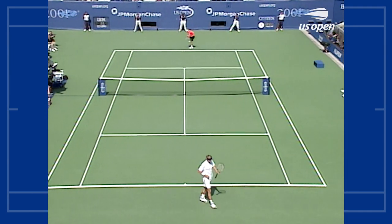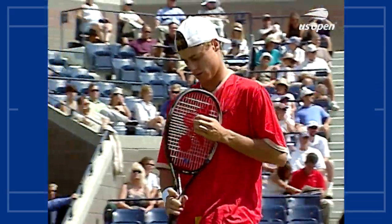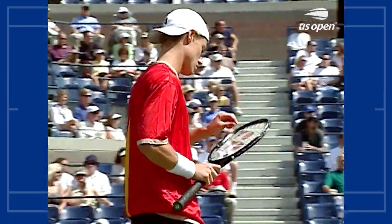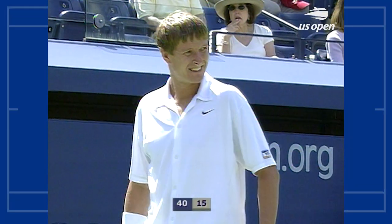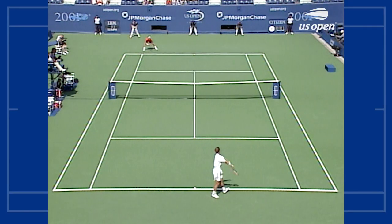Oh, yes. Hewitt getting into the match now. A fine two-hander down the line. Is one of his best shots, especially the return of serve. He's not that tall and has to catch a lot of balls right up at about shoulder height, but the power that he gets into that two-hander is tremendous.